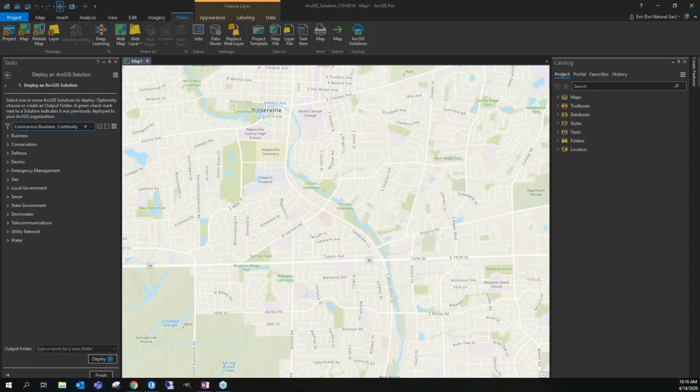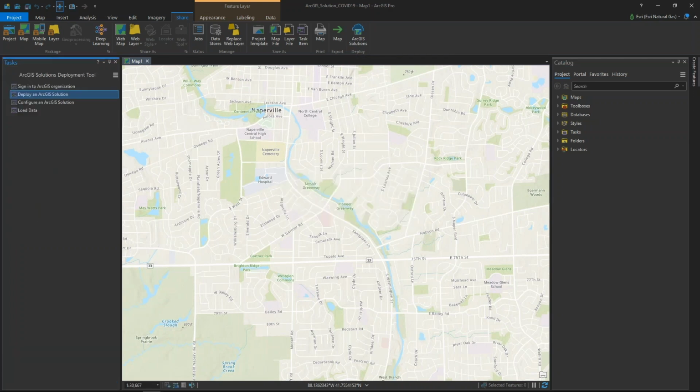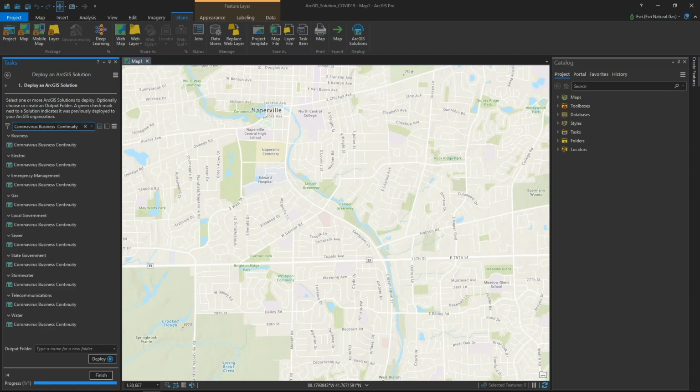Yes, thank you. Great. So just to recap, if that didn't come through clearly, the ArcGIS Solutions button will appear on the Share tab after that install. And the list of tasks will pop up to have those 4 items that you need to go through. The task that I was on, which is deploy an ArcGIS solution, allows you to search, like I said, through all of our available solutions. So I can type in coronavirus business continuity to find that solution.